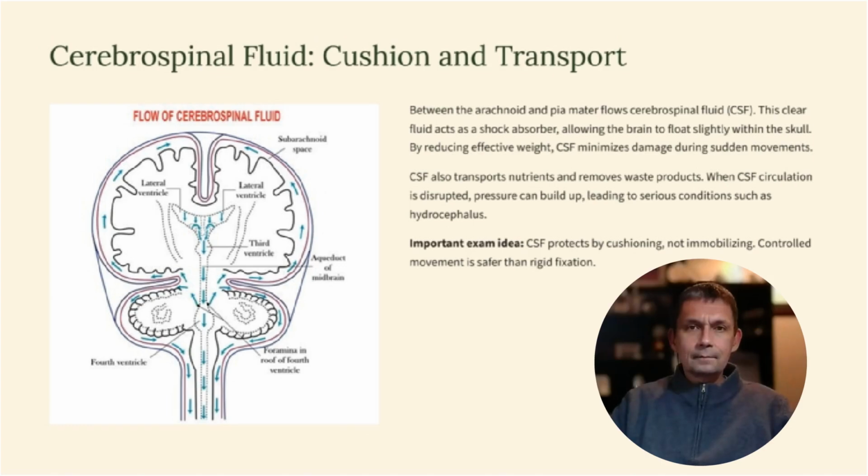Between the arachnoid and pia mater flows cerebrospinal fluid, or CSF. CSF acts as a shock absorber, allowing the brain to float slightly within the skull. This reduces effective weight and minimizes damage during sudden movement. CSF also transports nutrients and removes waste.